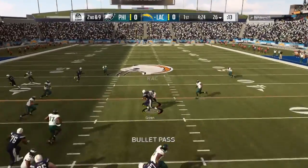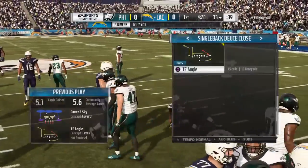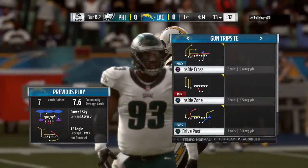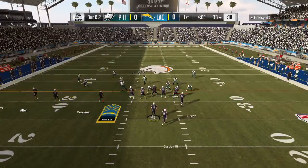Second down, Rivers. And this one complete to Virgil Green. And able to break one tackle, but then quickly brought down. But a nice little gain. The reception good for 7. It's third down. An early test. 2 plays in. This is 3rd and 2.